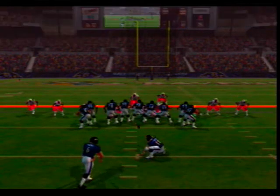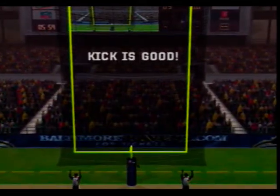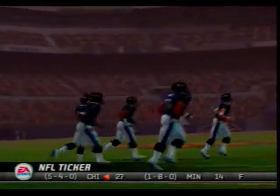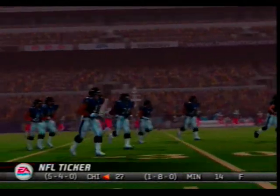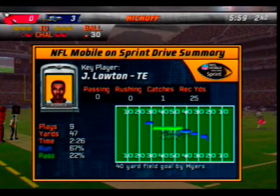Here we go. This will take the lead. The veteran connecting for the field goal. The key to winning is having your drives get some sort of points for your team. They got it done on that drive. I'm sure they're thinking touchdown for their next one.